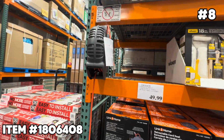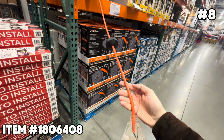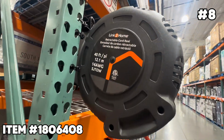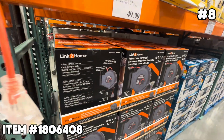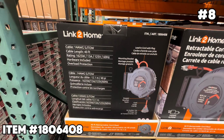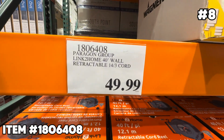Now for something I know we've all been looking for. This is the Link Home 40-foot retractable extension cord. Now this thing actually self-retracts, so you can mount this maybe anywhere in your garage or even in your home if you'd like. No more wrapping up those dirty extension cords by hand and having to worry about unknotting them every time you pick them up. These are rated for 125 volts and come with all the mounting hardware you need to set these up, and they're available right now at Costco for $49.99.